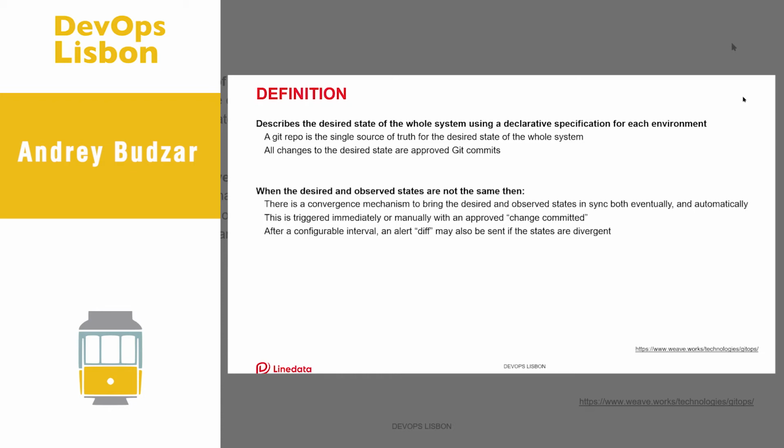So I have my code. I make a pull request that I want to change something. That needs to trigger some sort of change that is going to take the desired state, which is my pull request, compare it to the observed state, which is what's in code now, and then figure out a way on how to converge the two together.